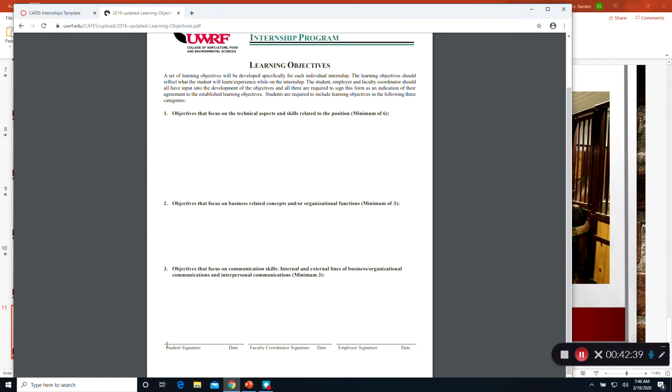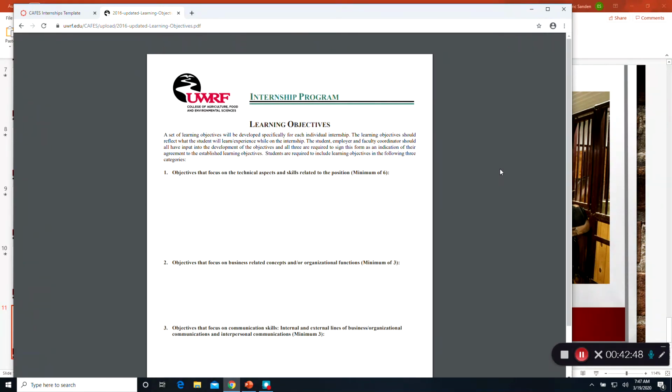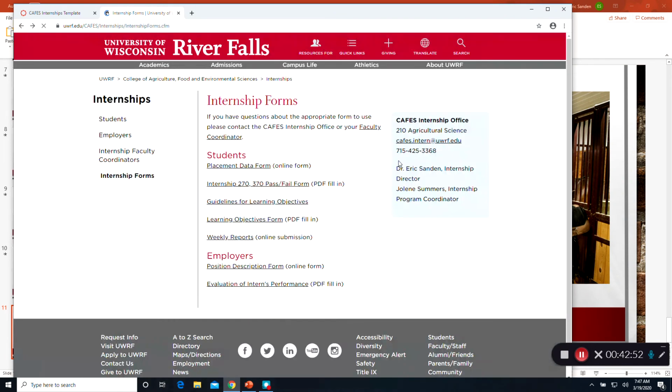Then you print it out, sign it, have your supervisor sign it, and then send it back to us, and your faculty coordinator will sign it. I keep saying this, but I want to emphasize that by the end of week 1 is when this should be done. Use it strategically. What's not here either is any mention of the special project. There really isn't any form.